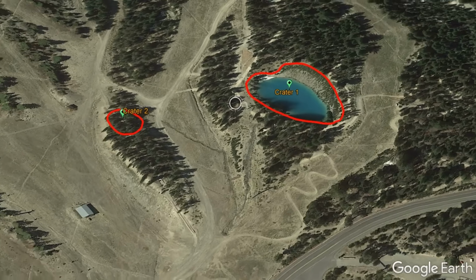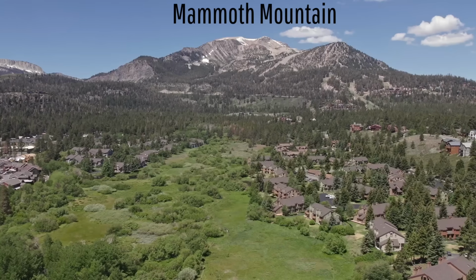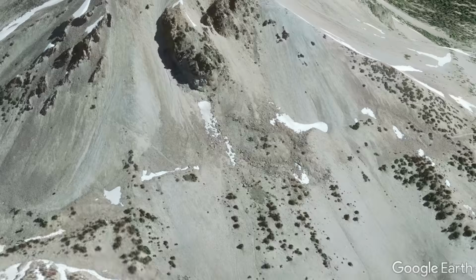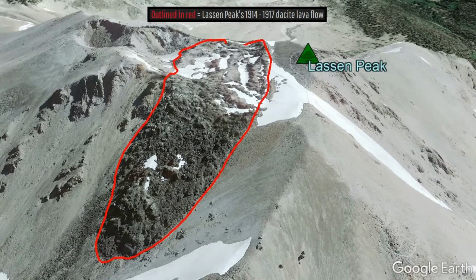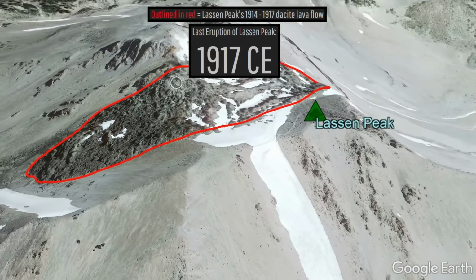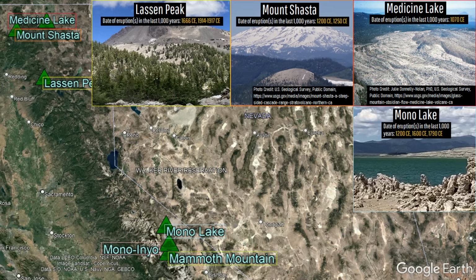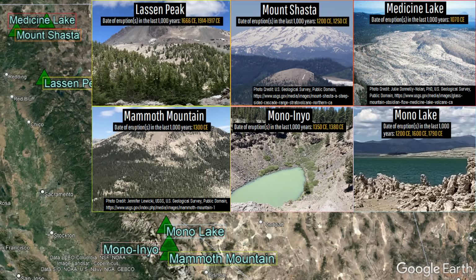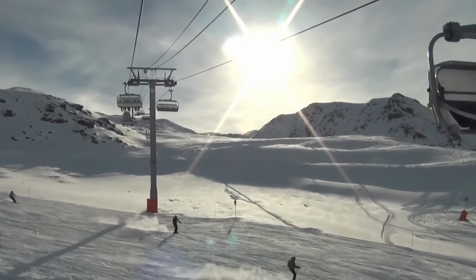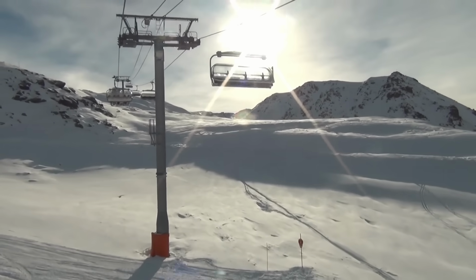While neither of these craters currently pose a hazard of erupting anytime soon in my opinion, they provide a fascinating reminder that Mammoth Mountain is indeed an active volcano. Although it is less active than, say, Lassen Peak, which tens of thousands of people witnessed erupt between 1914 and 1917, Mammoth Mountain is among a group of 6 volcanoes within California which have erupted at some point during the last 1,000 years. This video will discuss these two often overlooked volcanic features which many thousands of people have passed by each year without ever noticing.